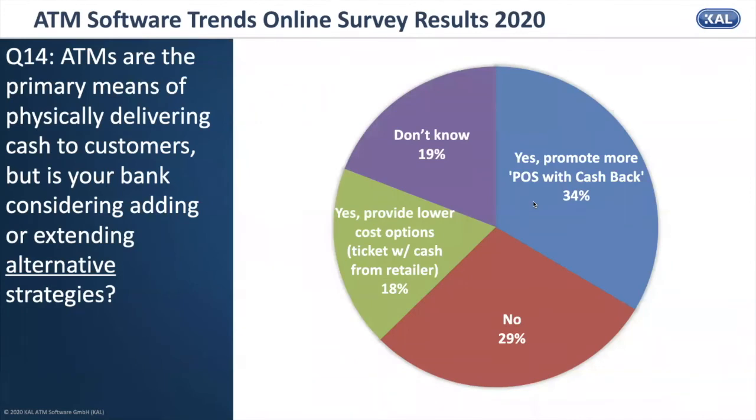We also talked about physically delivering cash to customers. Are you looking at any alternative strategies for doing this? We talked about that briefly a few minutes ago. Some people said that they are promoting more POS with cash back to make cash more readily available. But other people around the world are looking at lower cost options, like I mentioned, getting a ticket at a very inexpensive machine and giving it to the retailer to get your cash over the counter without necessarily having to purchase any items. Those kinds of ideas are interesting as alternative strategies for delivering cash, and we'd be happy to talk to you more about them if you're interested.